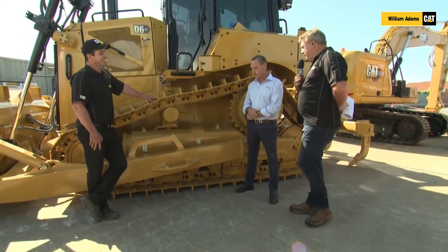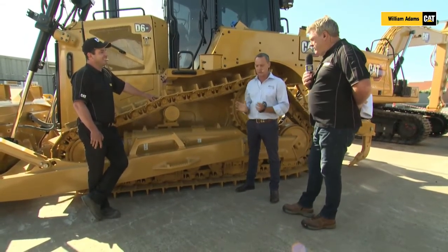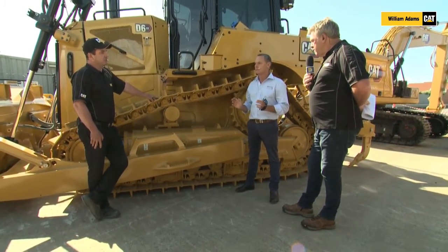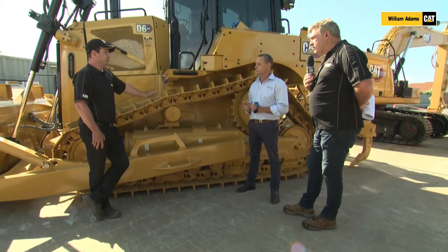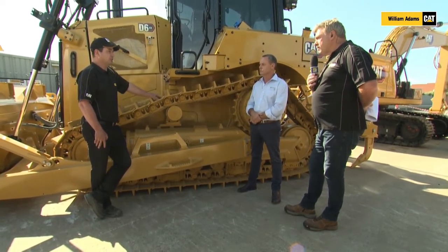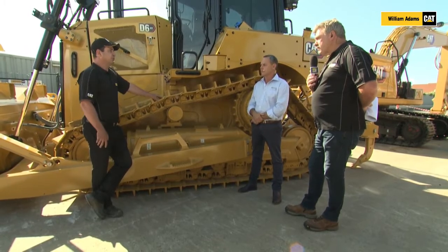But there's no shortage. They haven't got less power; they've got more power. It's actually got 215 horsepower compared to the old one that only had 200 horsepower, and it's burning less fuel. So it's the technology that they're using that is getting that advantage.